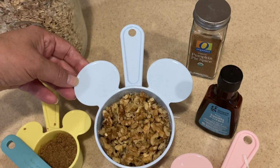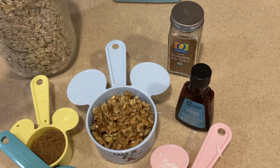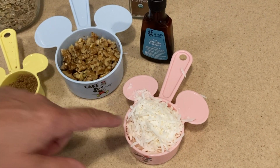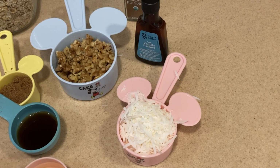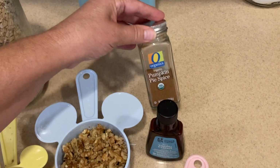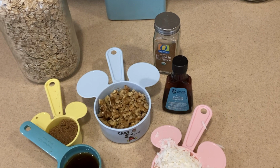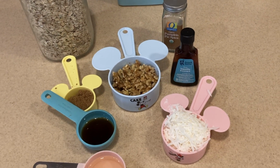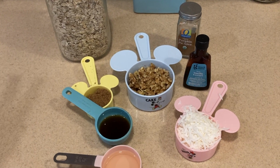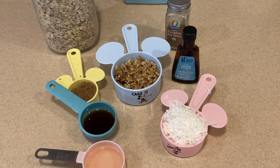So this is a little less than a cup of walnuts that I just crushed a little. You can use almonds, whatever you prefer, whatever you have. I have a half a cup dried, unsweetened coconut. I am going to use about a half a teaspoon of vanilla and about a half a teaspoon of pumpkin pie spice, but by all means, you can use cinnamon. Then at the end, I will add a half a cup of raisins, but that's after it's cooked. You don't want to add your fruit before you cook your granola because it will get hard and dry.